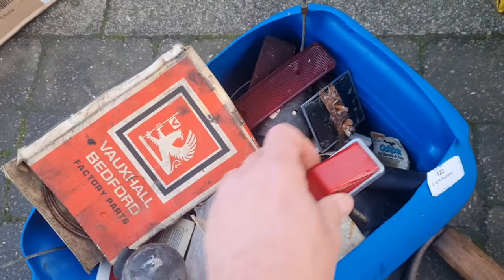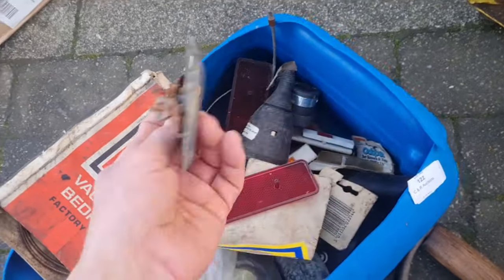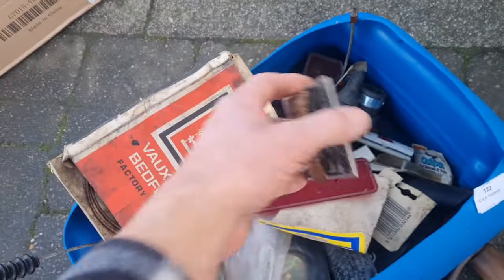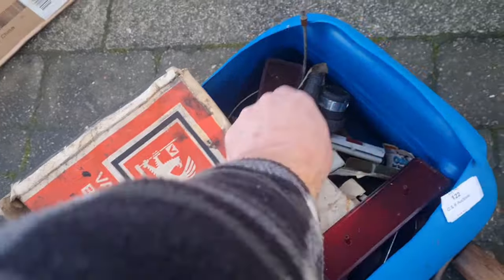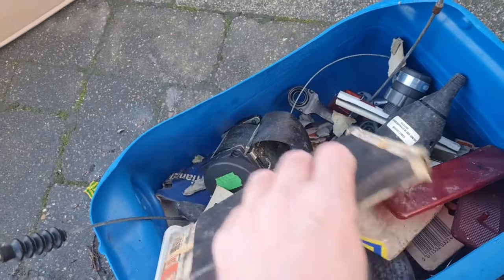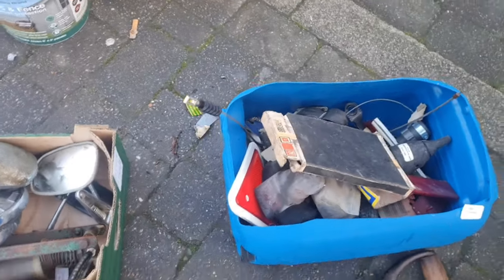Ooh, nice little red reflectors. Why couldn't there have been two or three of them? Oh, an RSPB badge, look. Normally AA or RAC. Another red reflector. Another red reflector. Seatbelt. We're seeing enough.